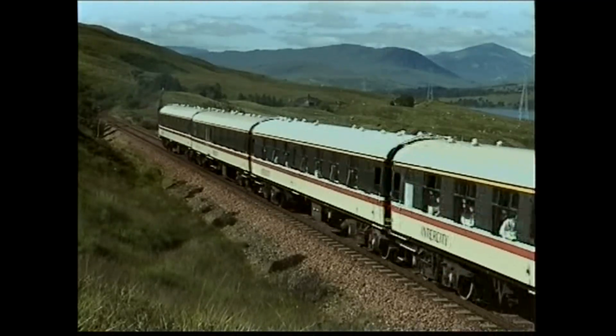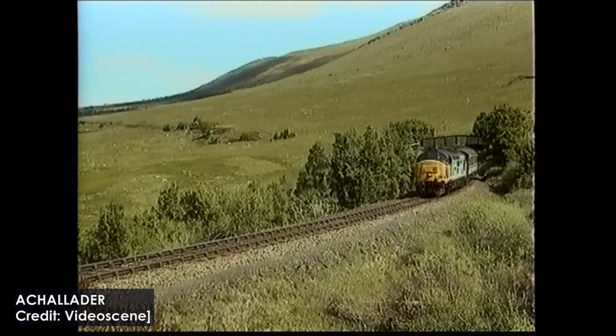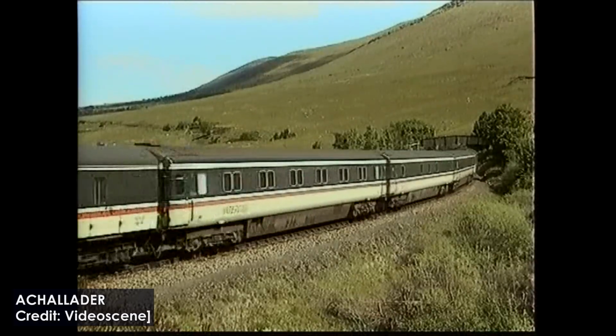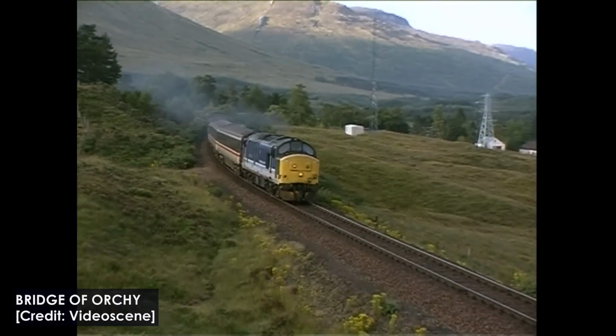Passenger services on the West Highland lines passed over to the newly privatised ScotRail company during 1994, with the sleeper still running separately under the Intercity banner. But in 1995, the sleeper was threatened with total withdrawal.